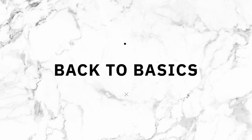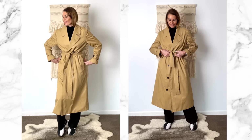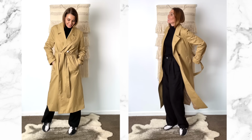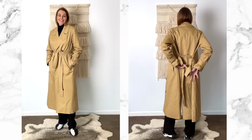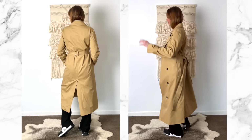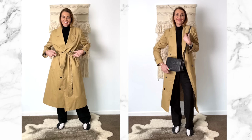Next up, it's really important to go back to basics. Now, I can hardly believe that I'm saying this, and I did mention this in a recent video, that I recently bought myself a trench. I wasn't a fan of trenches for years and years. I bought one a couple of months ago, and it's winter here in New Zealand, and I have got so much wear out of it. I actually finally understand the appeal of the humble trench.